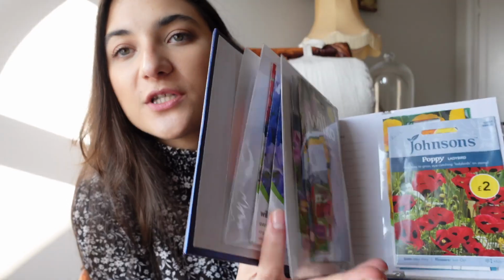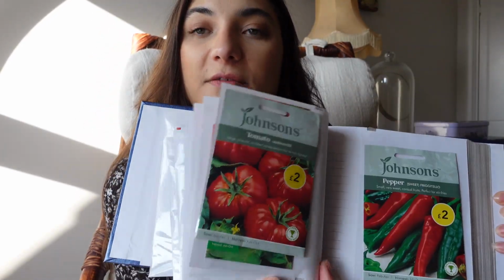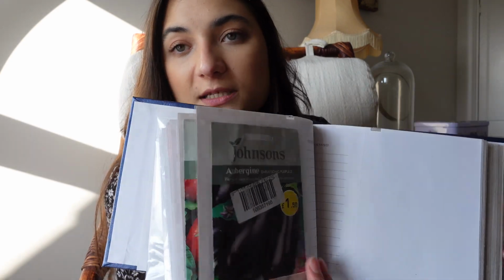So there we have it, there's my little seed photo album. I might pop a little sticker on there because this is for photos. But you've got all the seeds in here that I've got, and I've kept all the same sort of variety in one pocket. I'm definitely going to be on the lookout for more of these, because I think they're brilliant for gardening. And that's the plan.